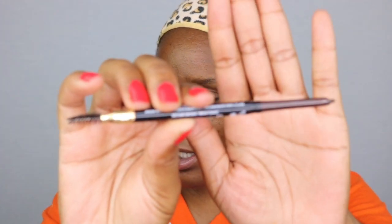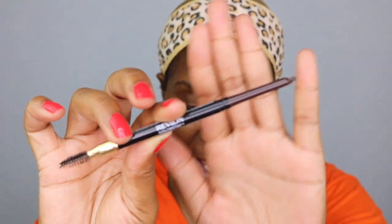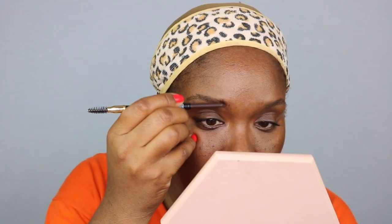Here I am using the Revlon Colorstay Brow Pencil. I don't use this a whole lot because I do have my favorite, but in either case, this is still good. You can still get your eyebrows done with this right here. Okay, so that is the brows just kind of laid down, a little base.